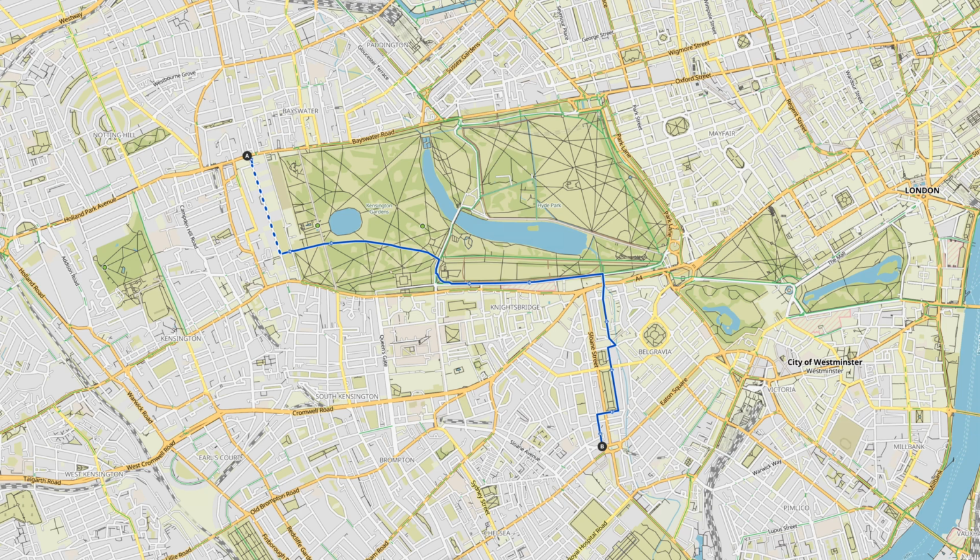I'm particularly interested to hear if anyone's been down to Pavilion Road at the end of the video actually. Is it as nice as it looks? I suspect it might be a little bit pricey, but it seems pleasant nonetheless.